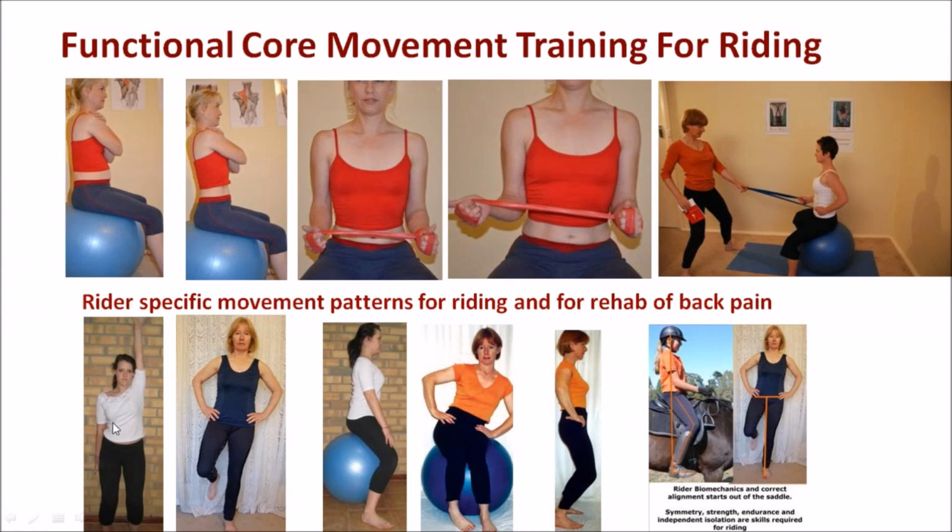So being able to get one hand up and maintain a stable structure, a stable posture, the same with standing on one leg, being able to stand up from sitting and maintaining this upright posture. These are movement patterns that I've designed specific for riding. And these are just a few examples. There's quite a lot of detail that goes into this.